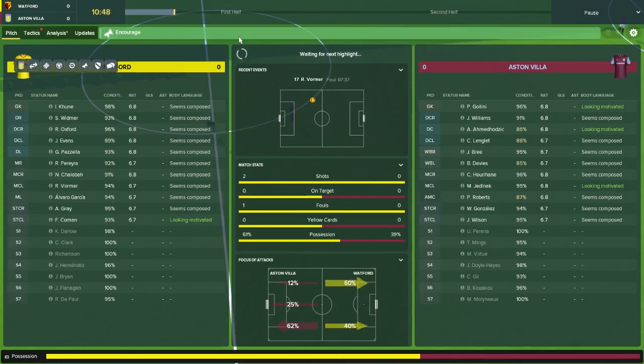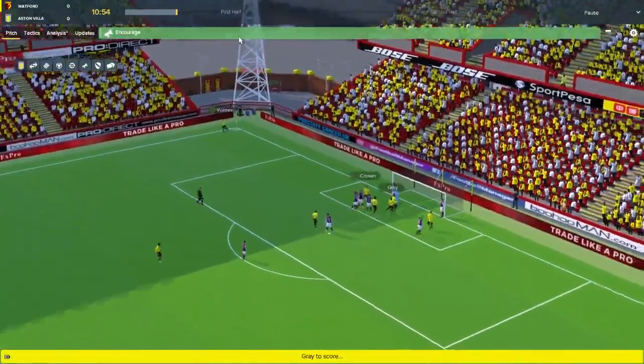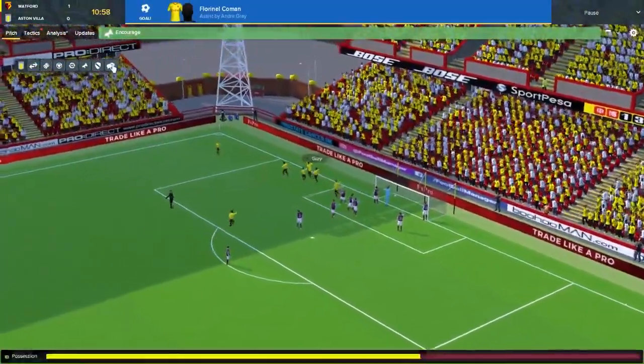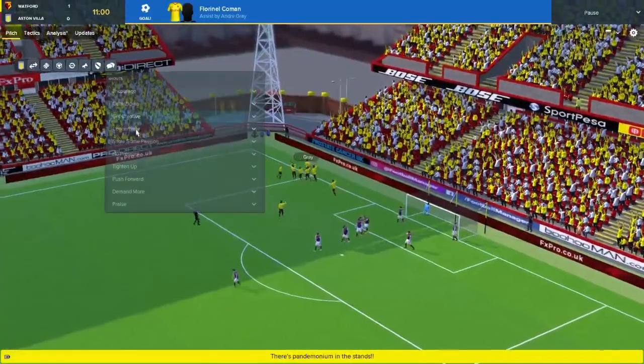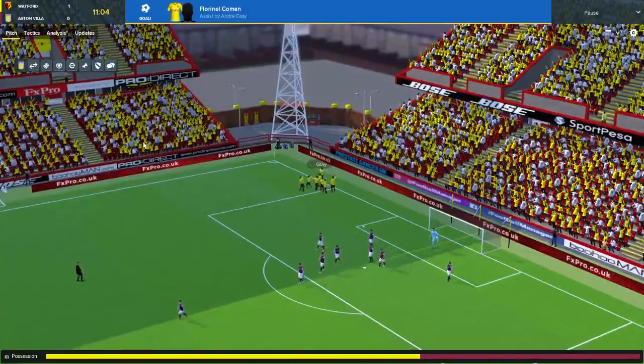The last couple of seasons, we've kind of ended up missing out on Europa League or Champions League, losing cup finals. Oh, it's not great. It's not fantastic. All right, push forward.